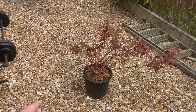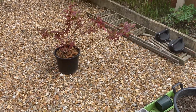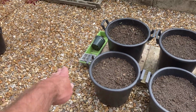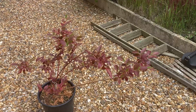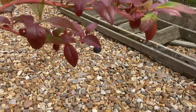I had to move it onto the gravel because the birds have got nothing to step on. I even had that pot close to this, so it was just in this area, and one of the birds landed on there and was just picking them off the side. So now I know they're definitely happy with blueberries. I'm going to have to keep it well guarded.